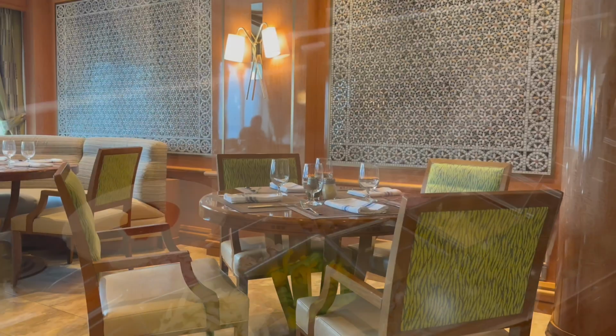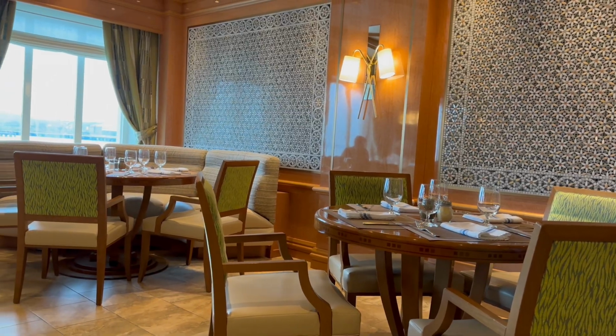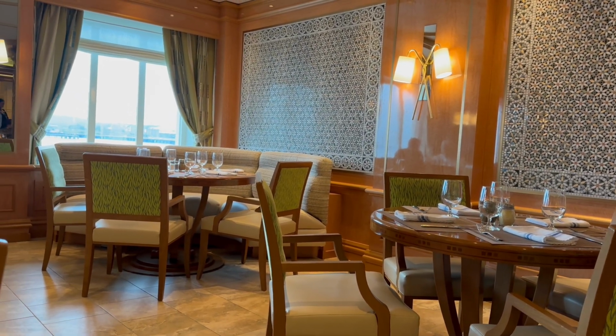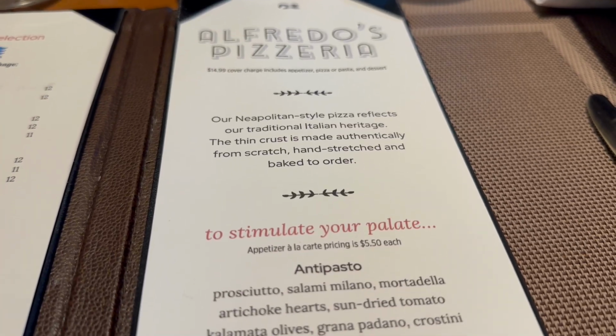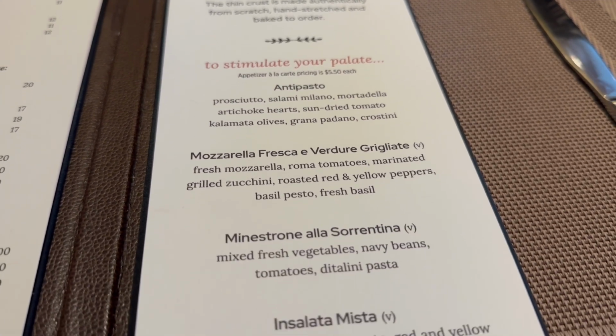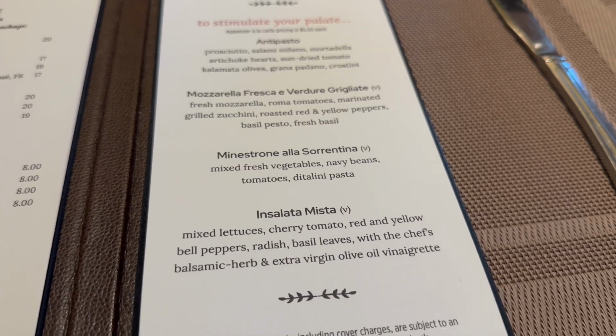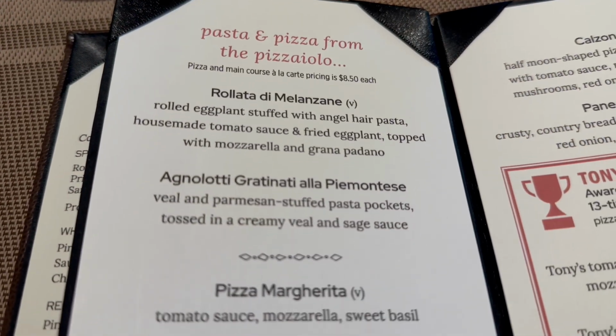The last time I was on a Princess ship, the cost of Alfredo's was included within the cruise fare. So if you don't have either the Princess Plus or Premier dining package, to dine here will cost $14.99 per person plus an 18% gratuity. And if you'd just like to have pizza or pasta, it'll be $8.50, again plus the gratuity.